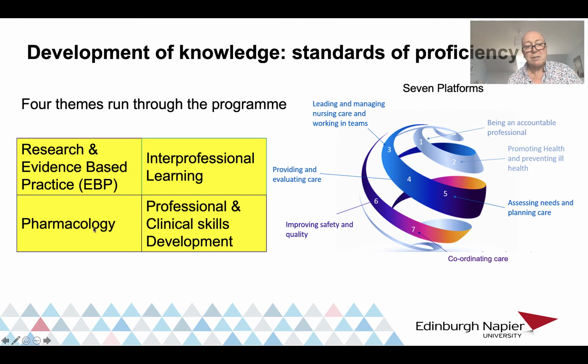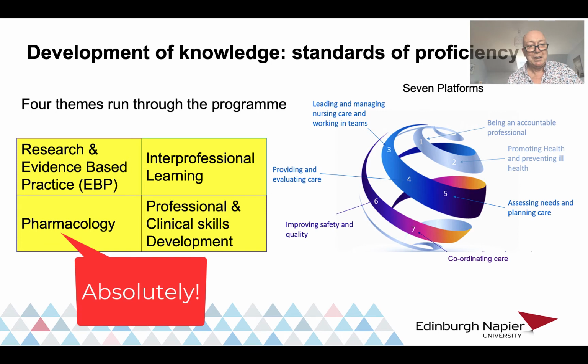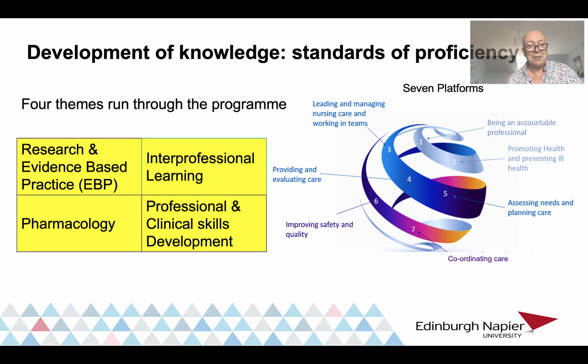Pharmacology is there because I suppose hopefully you'll all want to become nurse prescribers after you finish this course. And the nurse prescribing course can be quite a significant jump from registration. So a lot of the pharmacology needs to be put back into the course, and we've done just that, you'll be delighted to know. So pharmacology goes through all the modules as well, as does professional and clinical skills development.